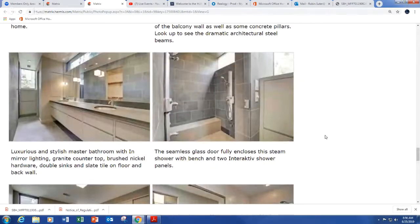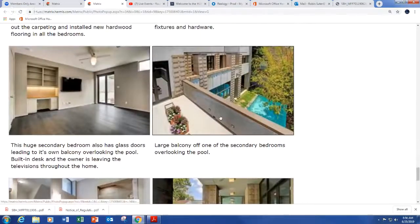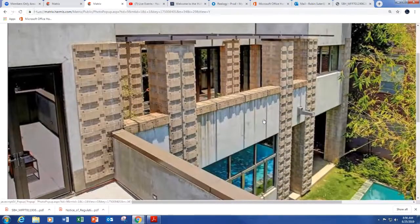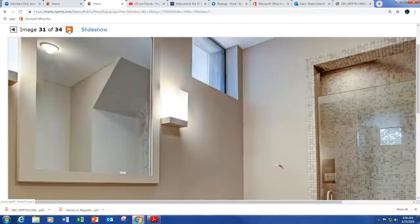Danny, are those little stones? Carol Sue has a question for you. Are those pillars stone, or what is it? They're concrete. Handmade there at the house, built the house, and then they threw all the molds away.